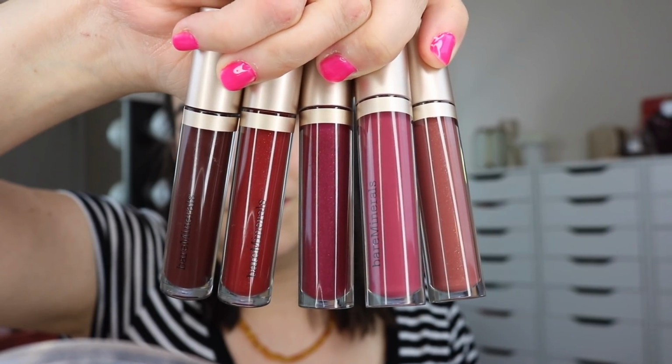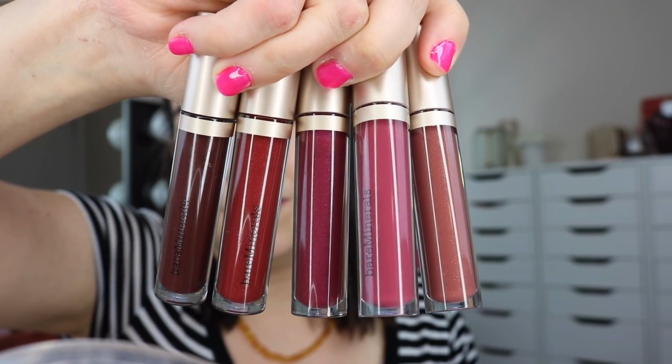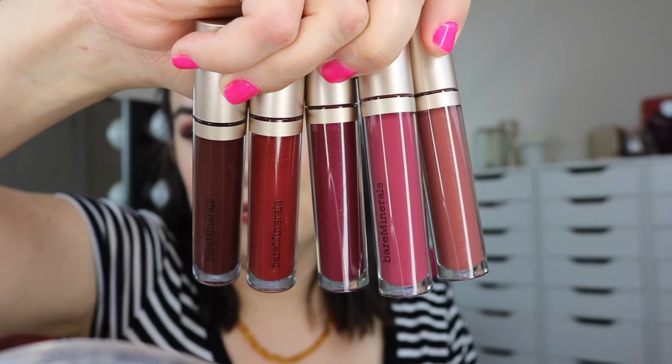Now our last color family are the richer intensity glosses. These still have an element of sheerness, but the tones are deeper. So this color called Sincerity, it does have some shimmer. I would call this classic Dusty Rose.